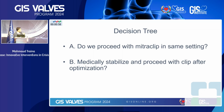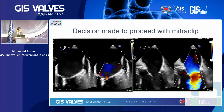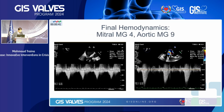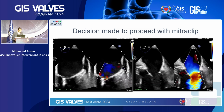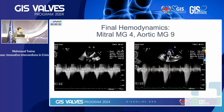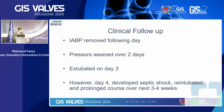So he did have a right heart cath. I didn't include the numbers, but when we put the balloon pump on standby, the V waves got bigger, along with the color on the pictures. So we did decide to proceed. I didn't show again all the technical issues. This is more of a case to discuss the approach. But one clip, single, slightly medial, with trace residual MR after the case. Final gradients on the mitral valve were 4 because it was a relatively small valve, and aortic mean gradient was 9. And no leak on the aortic valve, it looked all good.